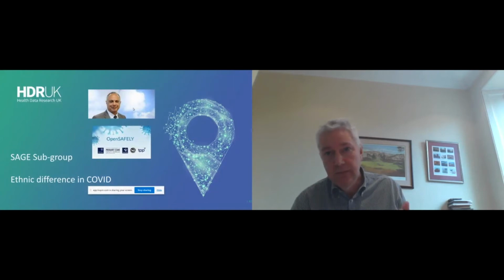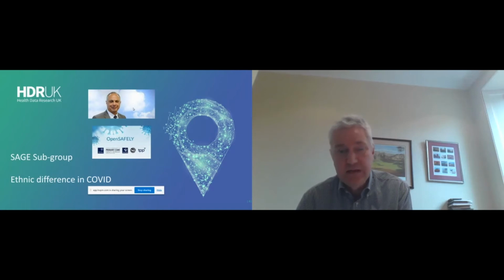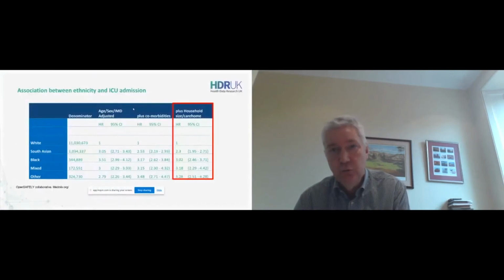And lastly, this is a forerunner to give Ben a billing. OpenSAFELY has been an outstanding development in the last 12 months and is another national TRE that we're working in the context of the National Core Studies.